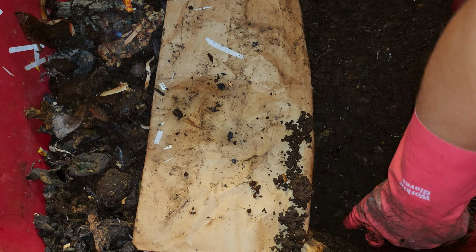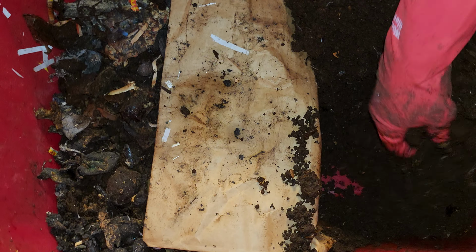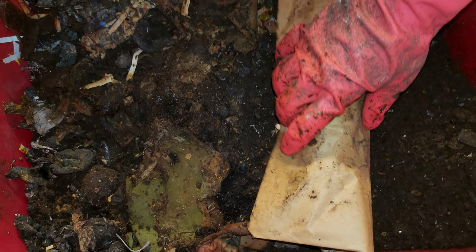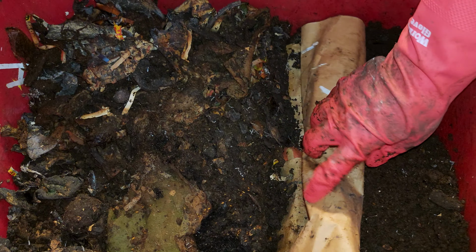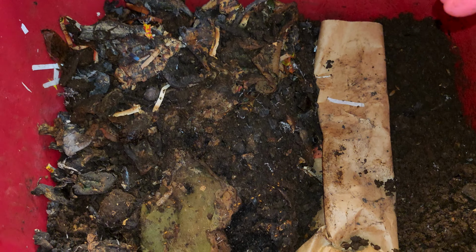All right, so that's good and fluffed up. I didn't see any worms in here, at least not that I was able to see. Not even down at the bottom. No, I don't see any. All right, but mostly that stuff looks good. Now, here is the other side.